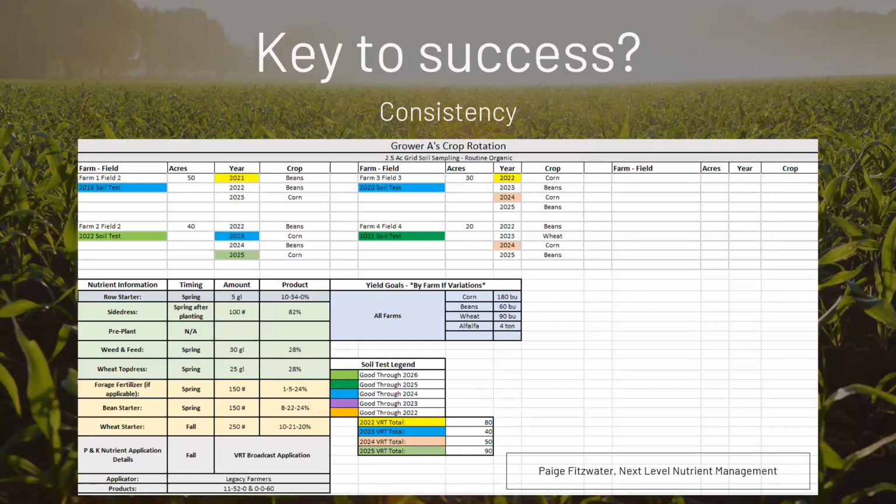As we're talking on the phone, I can see his name pop up, quickly go to his folder on my computer, open up this sheet, and I have basically everything I need to answer any questions he has and make any adjustments, and not waste a bunch of time trying to flip through different crop years or find information.